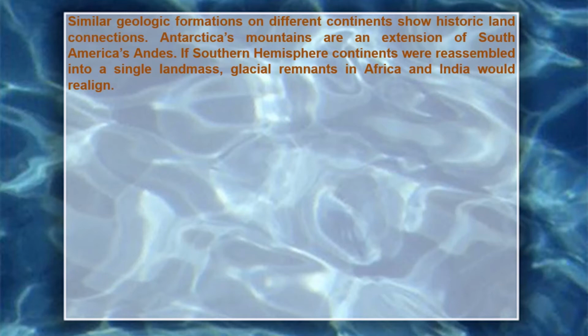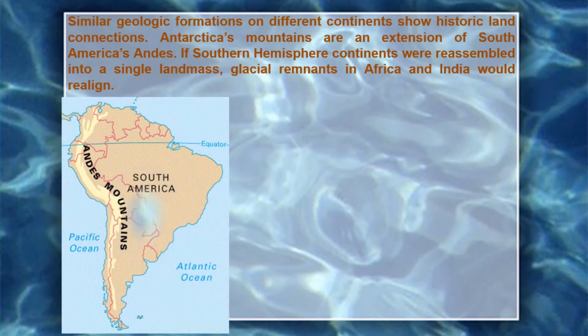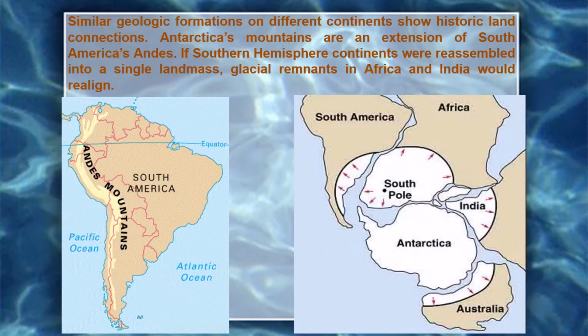Similar geologic formations on different continents show historic land connections. Antarctica's mountains are an extension of South America's Andes. If southern hemisphere continents were reassembled into a single land mass, glacial remnants in Africa and India would realign.